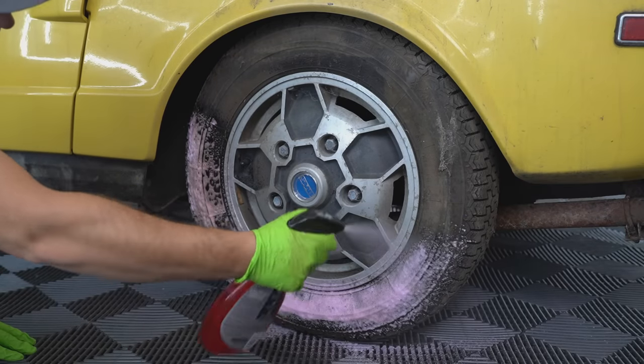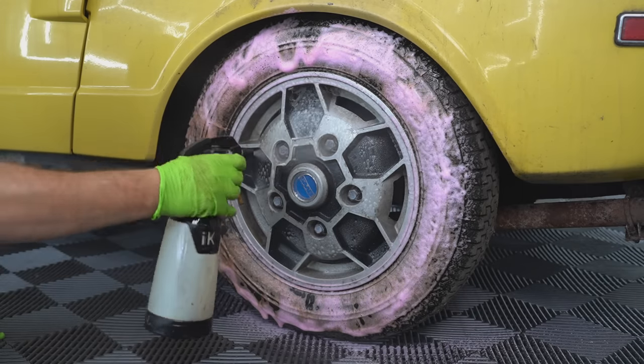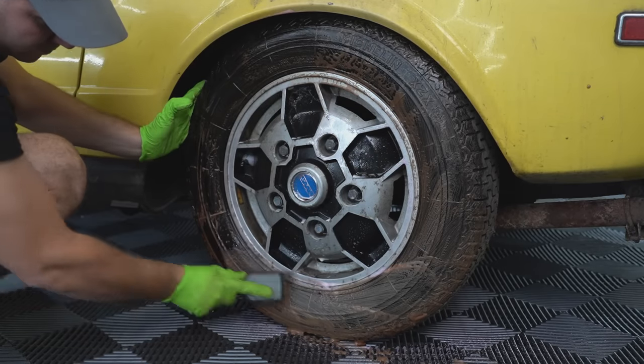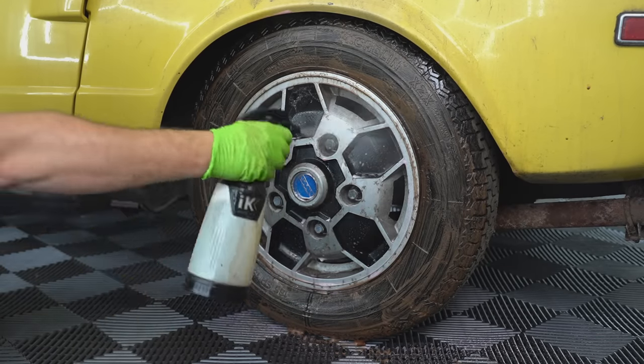Now, while we clean the wheels, I'm going to tell you a little bit about what this car is. So it's a Saab Sonett 3, which was only produced between 1970 and 1974. And because not a lot of these were bought back when they were being produced, only a total of about 8,368 of them were manufactured.